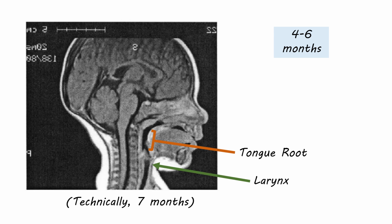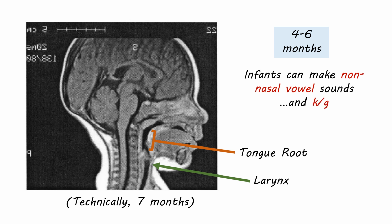Your larynx is still dropping. It's still quite high, but it's lower than it was significantly for a newborn, which means that once you're 4 to 6 months old, you can start to really make non-nasal vowel sounds, right? So these are the ones that don't involve the nose at all, right? So you can close off your nasal passage and start making sounds that are just going through your mouth. You can still make those K and G sounds.